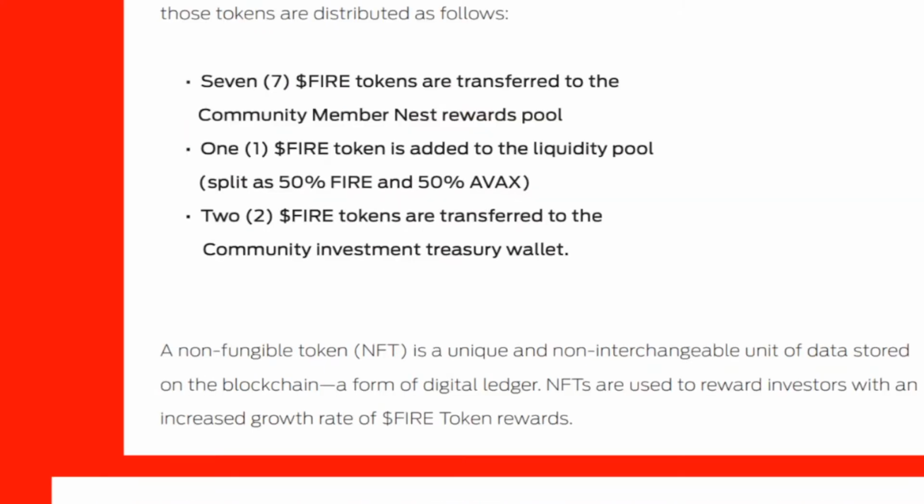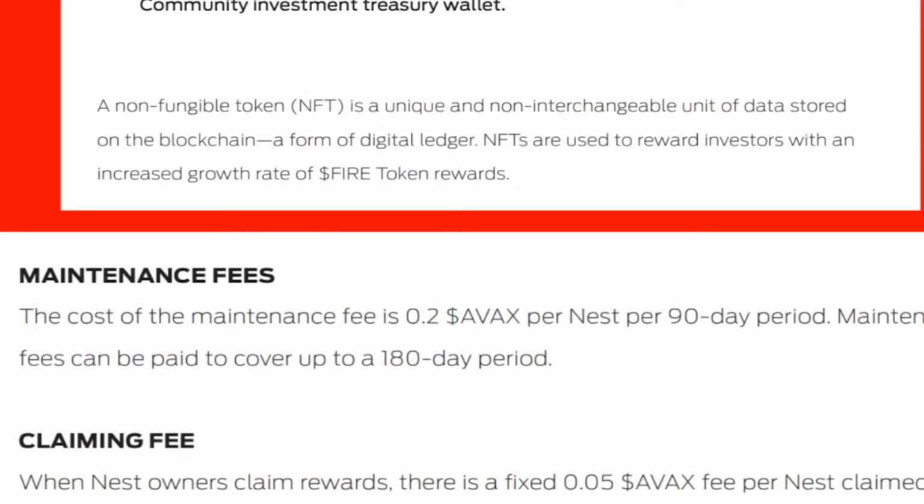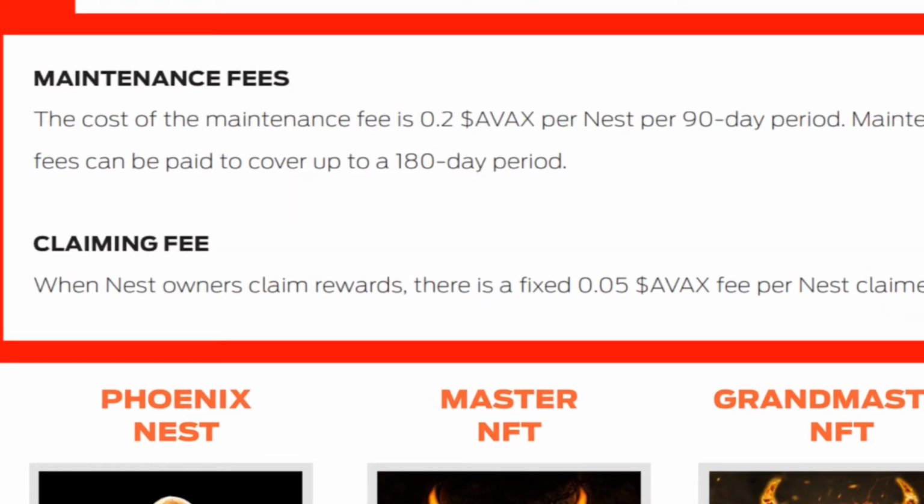So they do have the NFTs, and we'll talk about that a little bit more in a moment. Now, when you own and operate one of these nests, you'll have maintenance fees. The cost for maintaining is 0.2 AVAX per nest per 90-day period. So every 3 months, you have to pay 0.2 AVAX per nest that you have, and maintenance fees can be paid to cover up to a 180-day period. So you can pay 6 months ahead, basically, and you won't have to worry about paying those fees.